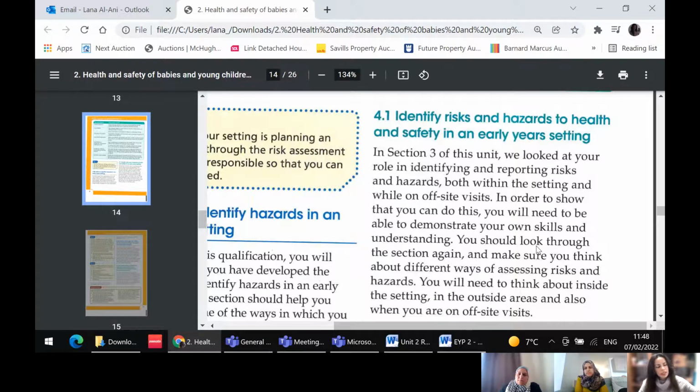Let us say one of the tiles is broken in the toilet and the kids keep hurting themselves. Then we fix it. If we have a record of this, we will have the maintenance guy come and fix it and done. While if we don't record it, we will forget about it tomorrow, and then this will happen again. Yeah. So all this is risk and hazard in the setting.